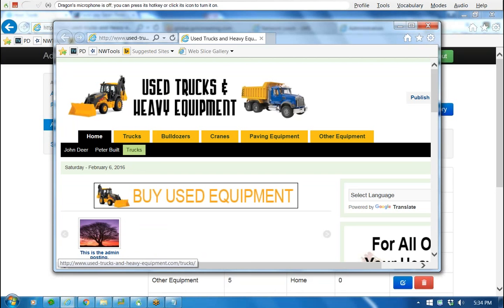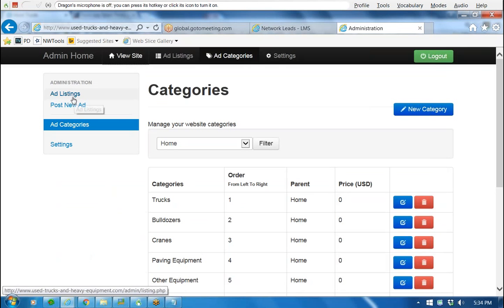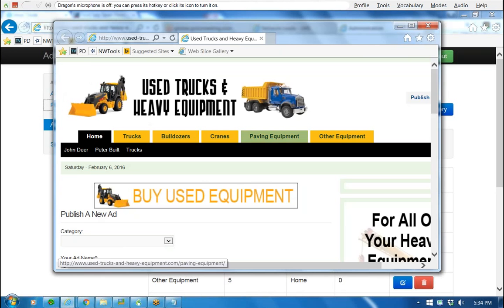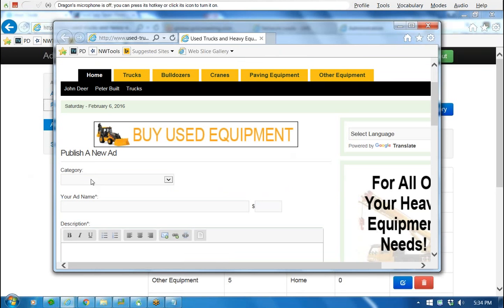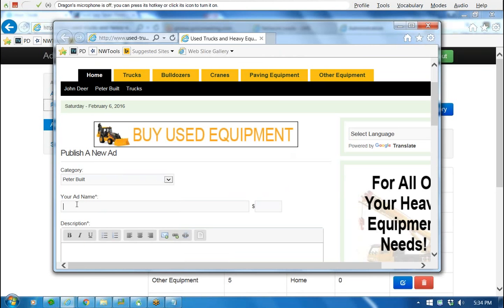The next part is going to be to place your ads. So we go to add listings and we look at publish or post a new ad. Well, let's imagine I'm going to do a truck. So we're going to find a Peterbilt truck. This is the next part that's important. So I'm going to say Tampa, Florida, because I want Tampa, Florida to be what people might search for, because maybe the truck's in Tampa, Florida.